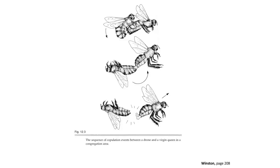He snaps backwards and it paralyzes him, and then he dies. He falls to the ground and dies. And this whole thing takes a second or two, and an audible popping noise is made that you can sometimes hear from the ground.